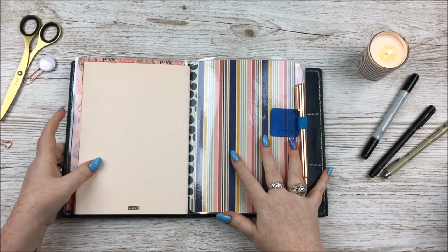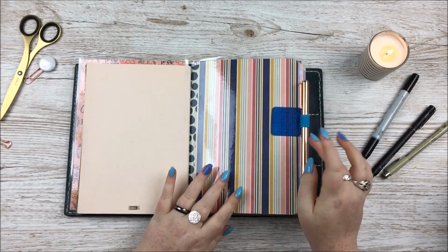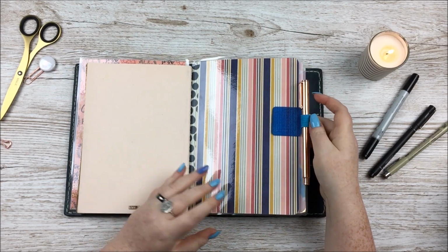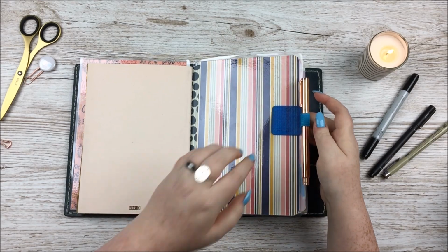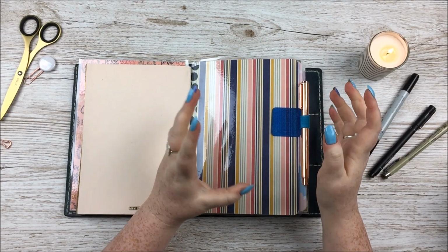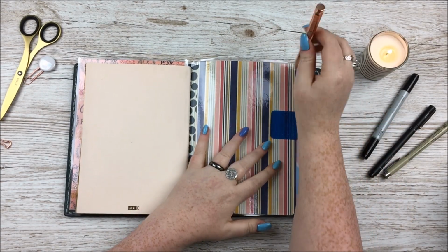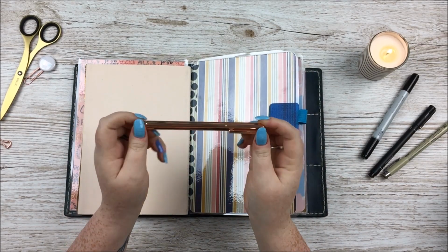Now, when I ordered this TN, I chose not to have a pen loop on it because sometimes I prefer that. So I've got one of these Leuchtturm pen loops. I bought this years ago for a different planner, so I would have preferred to have the navy one, but when I already had this one, it just felt a bit excessive to get a new one, but I probably will eventually. And in here I have the kikki.K Copper Metal Rollerball Pen.